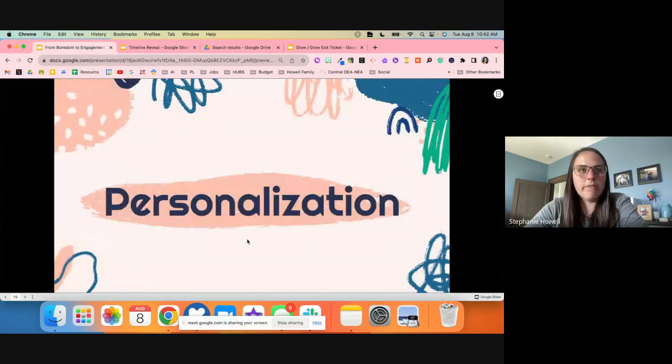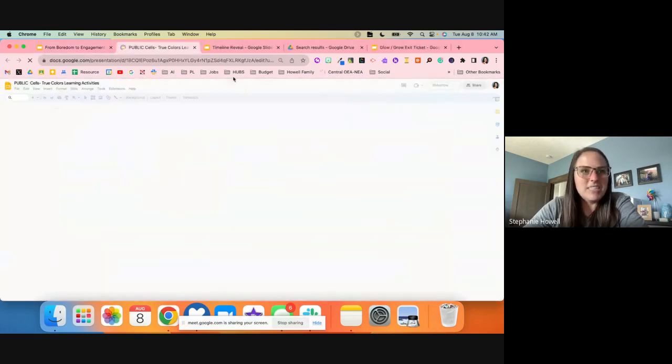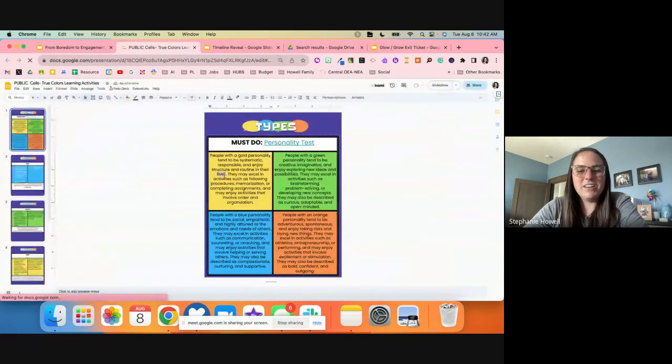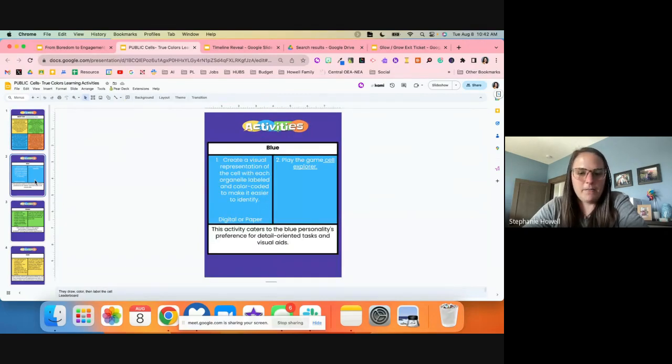Personalization. So that's where we might use our data binder again to begin to personalize our instruction for our students. So when it comes to personalization, you can use that true color test again, where you might have different students working on a different activity based on their personality, and having them kind of think through a topic and then completing these different activities for them to really show their strengths when it comes to their personality.